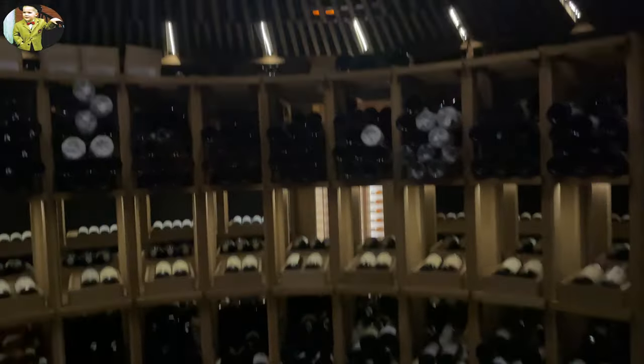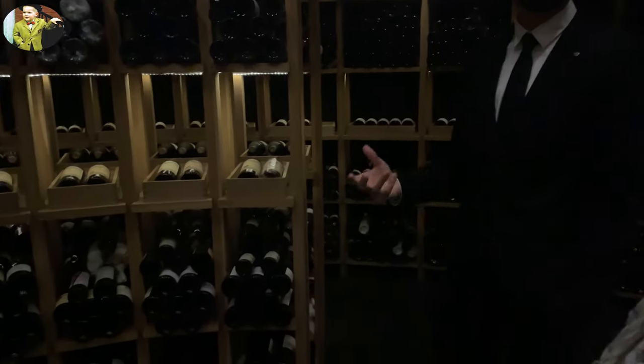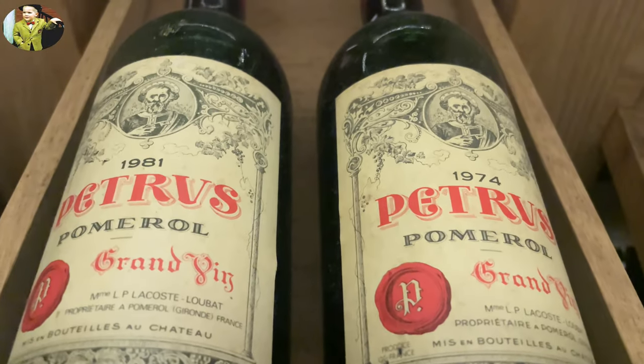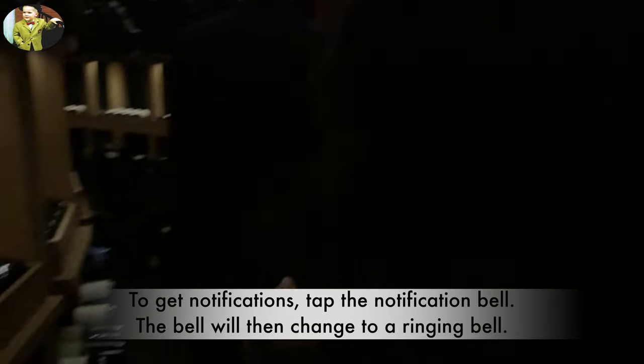Beautiful space. Yes, this circular design is elegant. But you haven't been here this long, right? See, here we are since 2010. But the collection has been going since 1986.